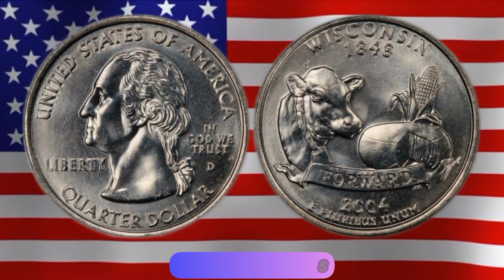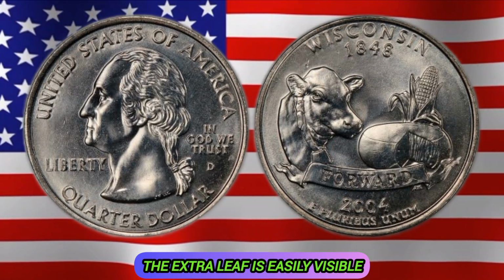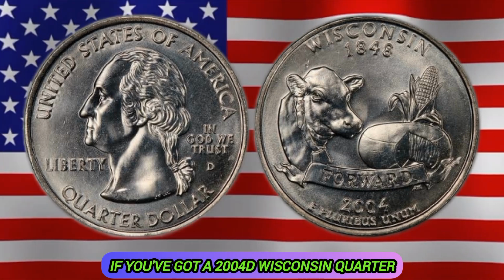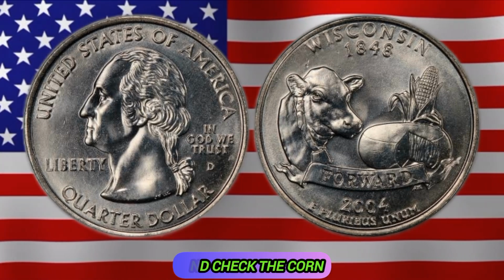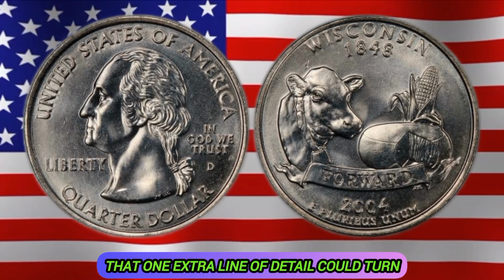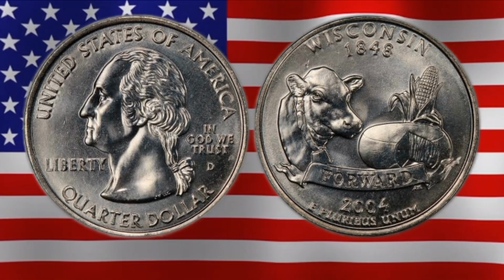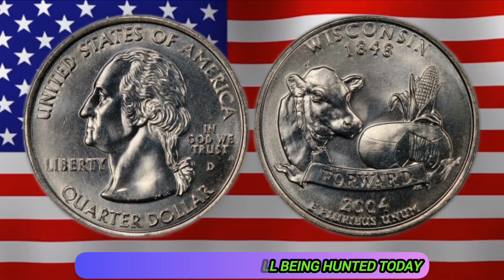Unlike other errors that require close inspection, the extra leaf is easily visible. If you've got a 2004 Wisconsin quarter, grab a magnifying glass and check the corn. That one extra line of detail could turn your pocket change into a windfall. It's a modern mystery and a modern marvel still being hunted today.